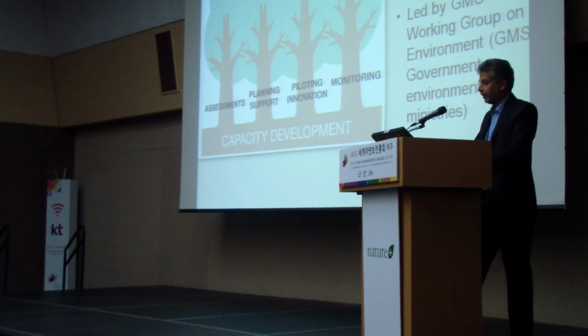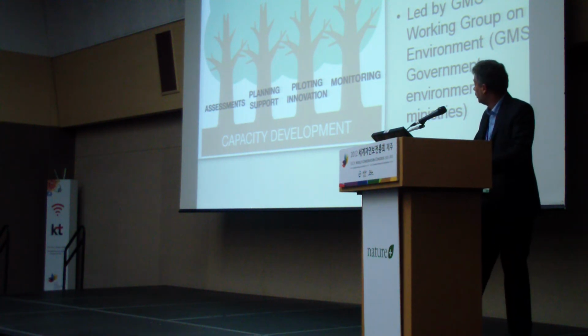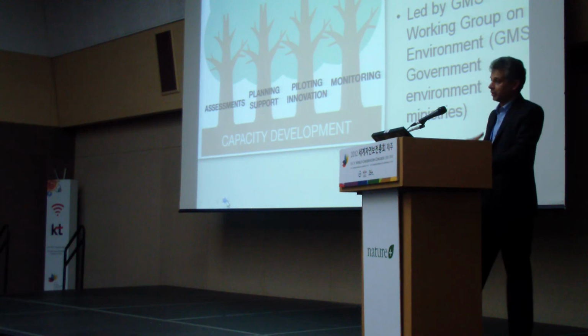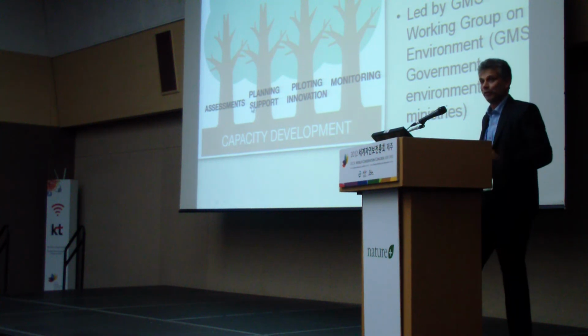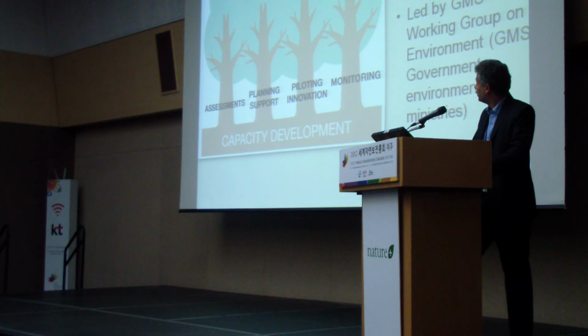Third pillar is to try and pilot innovative ideas like the one I mentioned, carbon neutral transport corridor or other low carbon or energy efficiency models. And then the fourth pillar is to try and monitor what's happening to the regions, systems, biocapacity and so on. And so we're really looking forward to this working through a learning network and trying to bring the lessons from other countries and other regions to bear on this program.